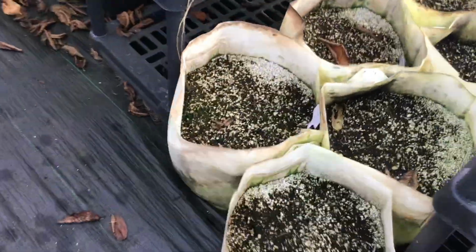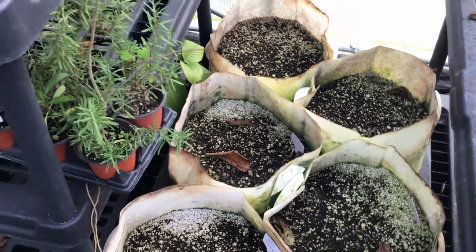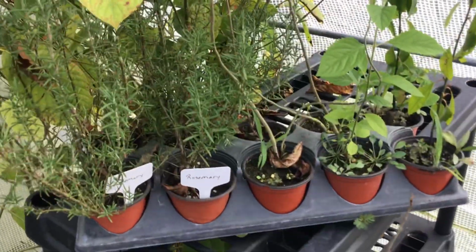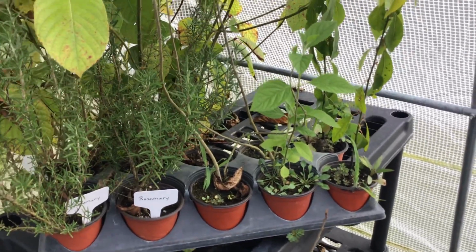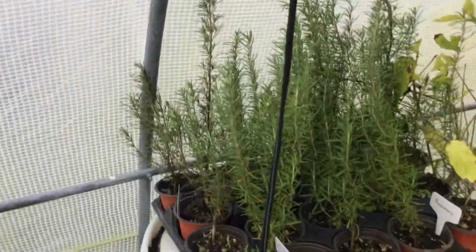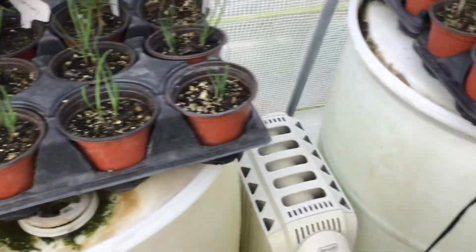This is pots of the white turmeric, and I have some smaller pots in one of the other greenhouses. Some rosemary and a few bushes of the American beautyberry bush, some camphor trees, and more of the rosemary, and a few little gardenias and some garlic chives.